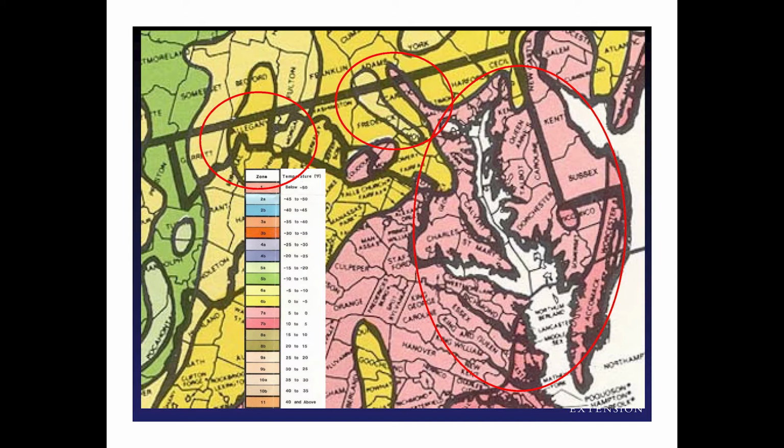This is a plant hardiness zone map. As you see, this is Maryland in here, and we have Pennsylvania, New Jersey, Delaware, and Virginia down here. Basically, what we're looking at is, as you change colors going from west to east, for every change of color, the minimum winter temperature goes down 5 degrees. So from the tip of Garrett County to the tip of Accomack here, there's a 25 degree difference in minimum winter temperatures. So this is really the bottom line in knowing where you are and what kind of winter temperatures you're going to be experiencing.